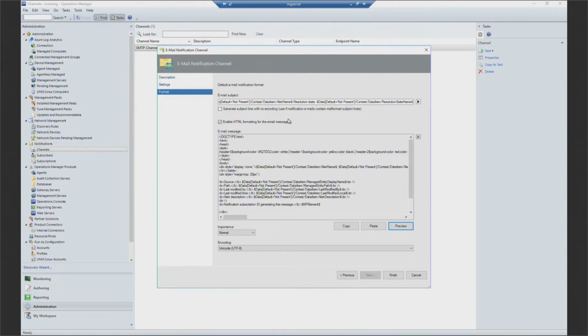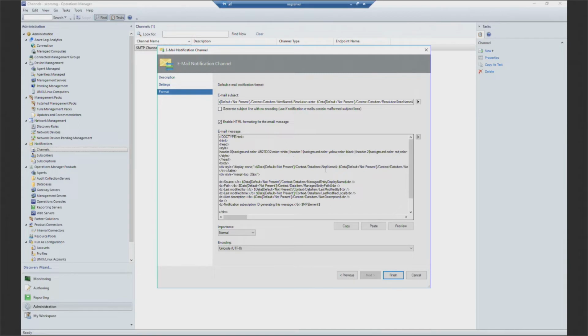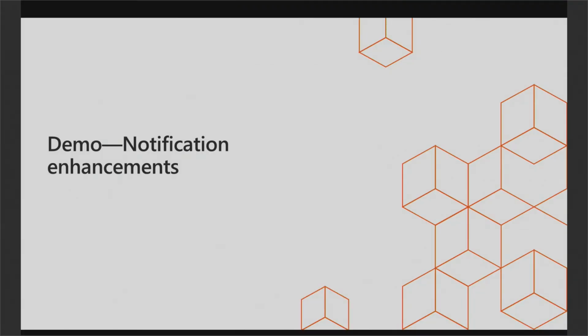For any other reason, if you wish to not have an HTML email, all you have to do is uncheck this, and you go back to the existing non-HTML email, right? This way administrators can play around and change the content, and make sure your operators or users who are working on the alert get all the relevant information right in the email itself, right? So these are some of the important enhancements we made in the notifications area, right?